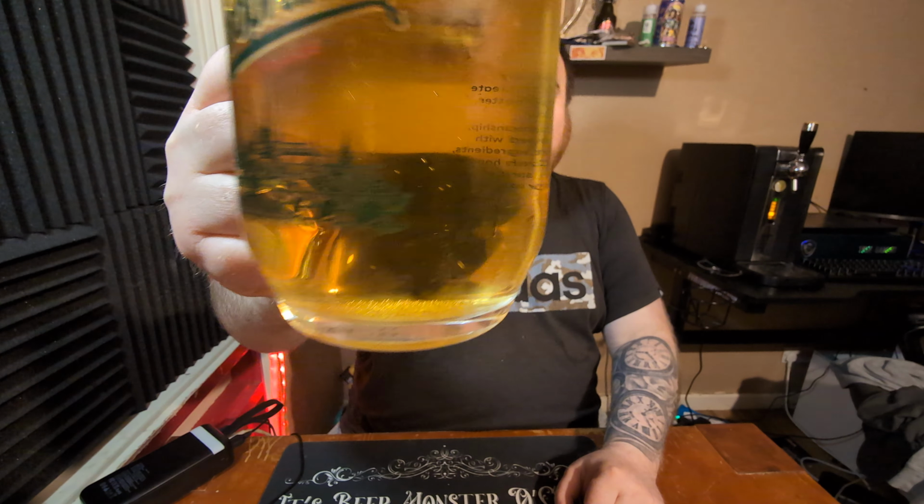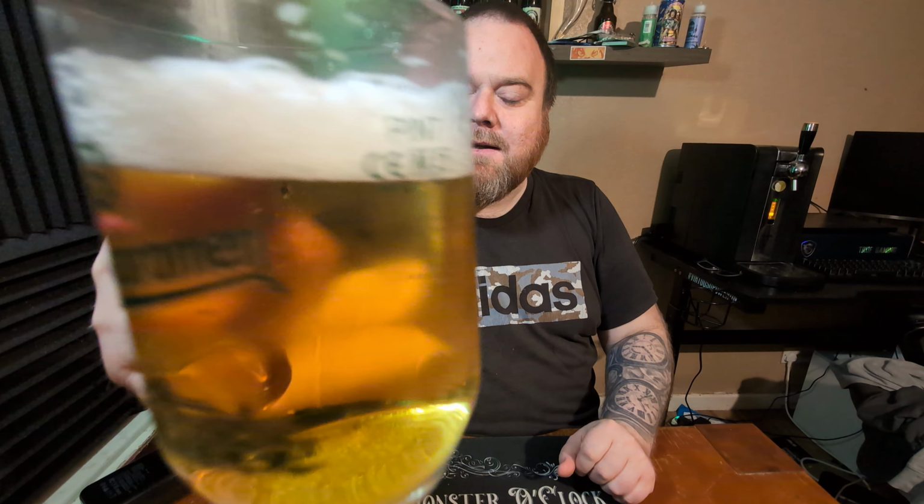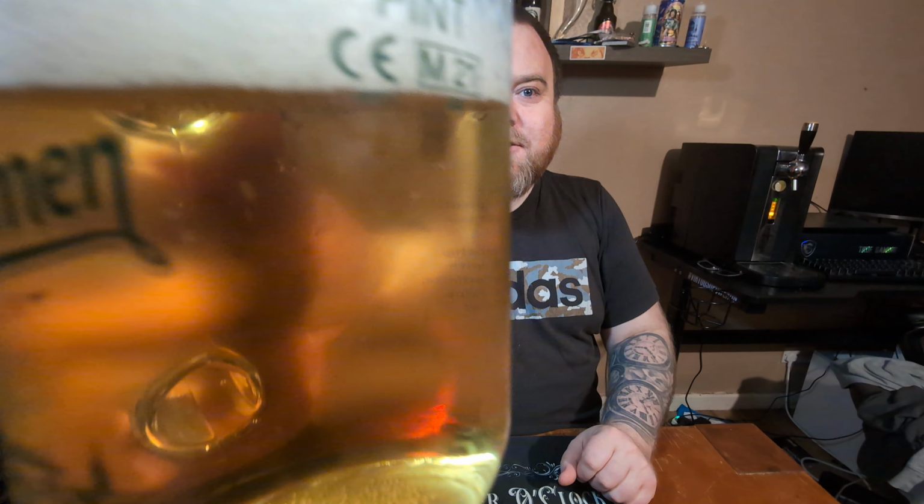We've got a decent sized head on there, as the Germans like. It's a bright golden sort of colour. It's got almost a twinkle to it, that golden colour, with a white foamy head. Medium levels of carbonation for a lager beverage, I would say. It looks quite appealing in the glass. It looks like a nice refreshing lager. Yeah, I do like the look of that.